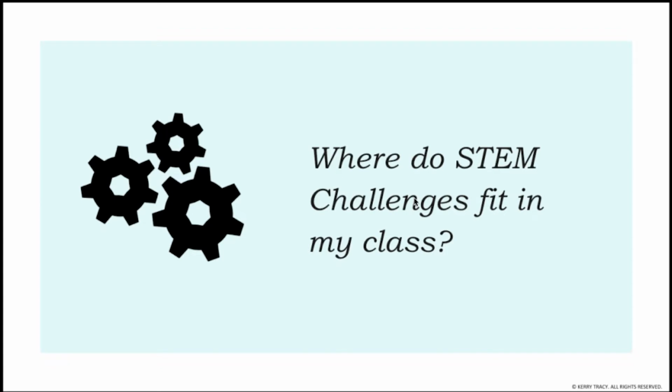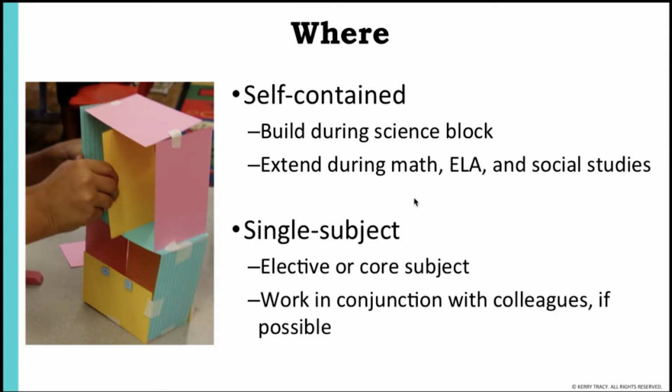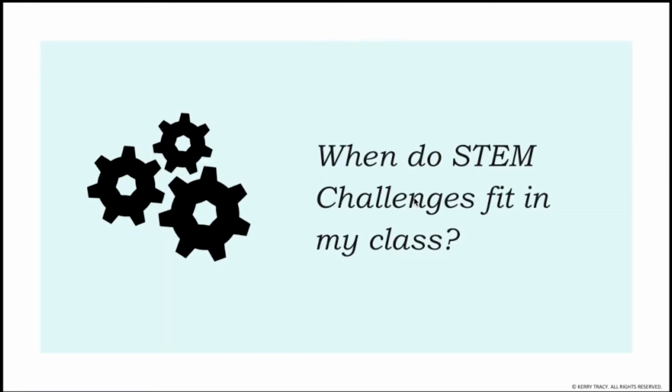Where do STEM challenges fit in my class? If you're self-contained, what I usually do is build during the science block and then extend during math, ELA, and social studies. If you're a single subject, you might be an elective teacher or a core subject teacher, so you're obviously going to teach in that single subject class. And if it's possible to work with your colleagues, whether that be if you're an elective teacher and you have an opportunity to work with a regular classroom teacher, it's very helpful to be able to extend out our STEM challenges if you can collaborate. That doesn't always work, but if it does, it can be really beneficial to you and to your students to really get the most out of STEM challenges.